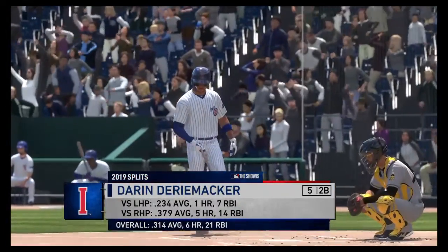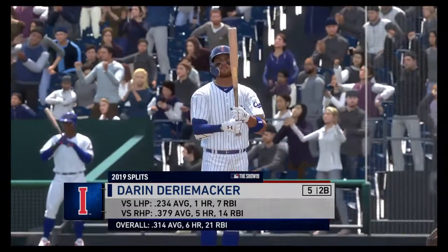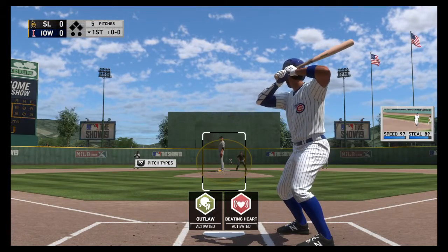Digging in, Darren James. And as we give you a look at his splits, the second baseman has had the better of right-handers this season. No doubt about that.